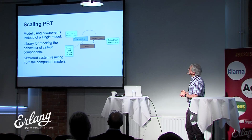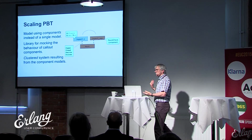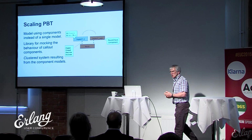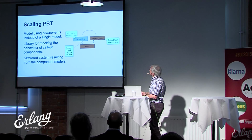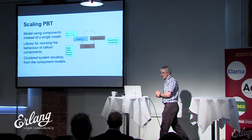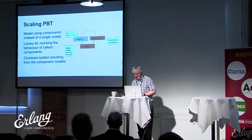So we're using components instead of a single model, and a way to combine properties written in individual components using abstract descriptions of callouts into a single model. There's a library for mocking the behavior, so you don't have to write out the behavior of that underlying thing there. You just write a mock of what it might do, give some representative values to return for the data. And these can then be clustered together to get an overall system you can check by property-based testing without doing the individual ones.